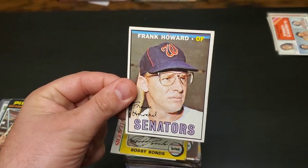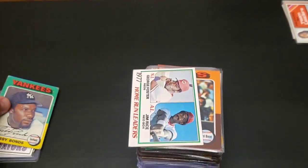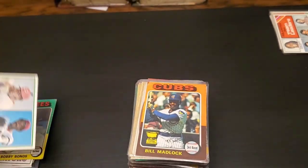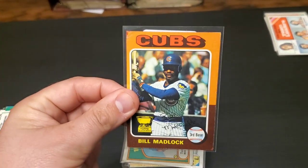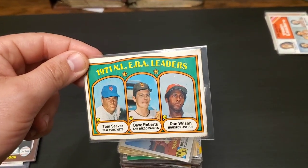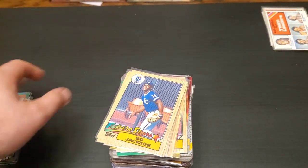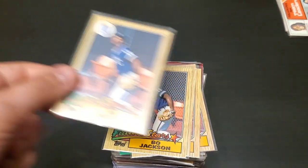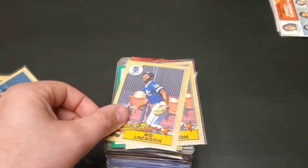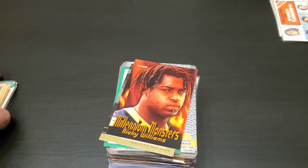We have a Frank Howard. Bobby Bonds. We have a George Foster and Jim Rice. We have a top all-star rookie, Bill Madlock. Tom Seaver, Bill Madlock, and Wade Boggs. We have a couple of these future star Bo Jacksons. We got 1, 2, 3, 4, and 5 of those.